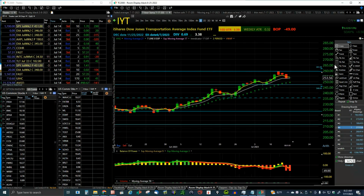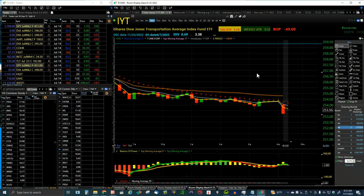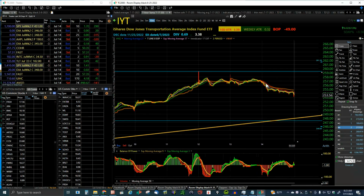And if we put the trend line in, you can see that the price action supports the trend line. So maybe a pullback to the trend line and another bounce higher. We'll see what we get. IYT looking real good, just in the middle of a pullback. So let's look at it on the 10-minute chart. And on the 10-minute chart, we got a lower high. And there's your lower low.